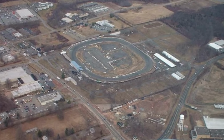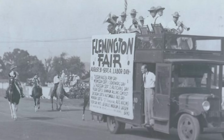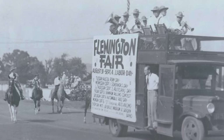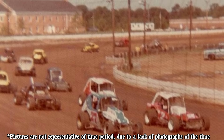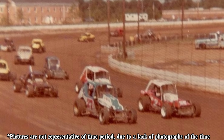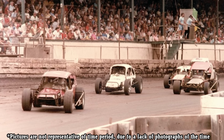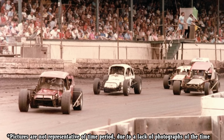First on the list, we have Flemington Speedway. It was appropriately located in Flemington, New Jersey, and started off as a fairgrounds horse track in 1848. The venue transitioned into a half-mile dirt oval in 1911, where it began hosting motorcycle races. Four years later in 1915, the first cars hit the track.